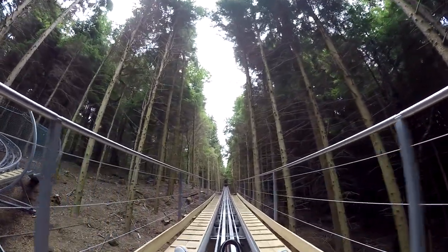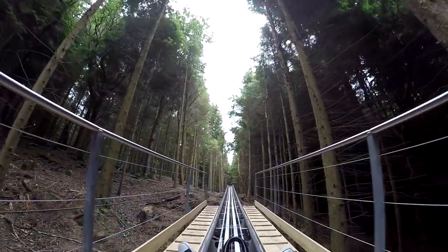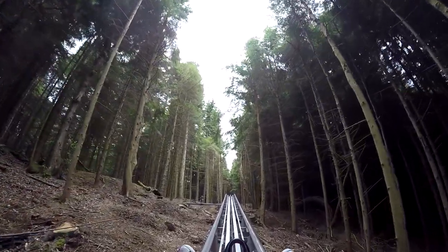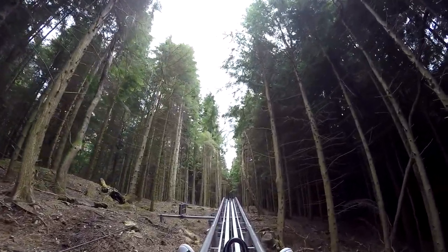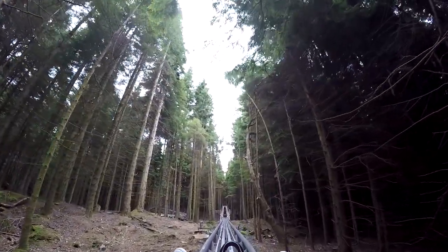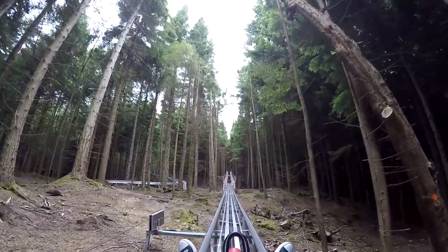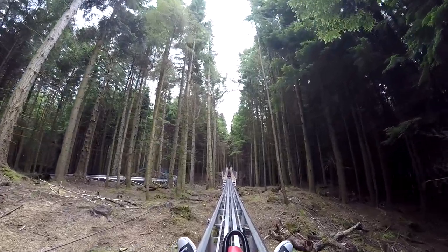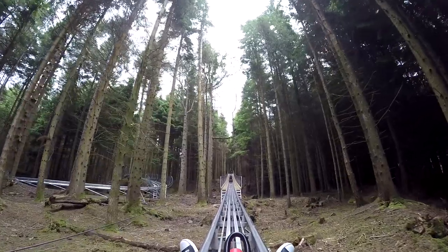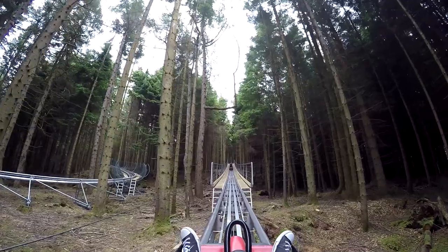Surely we've got to be near the top now. Imagine having a mansion or something where you could build one of these. Still going. It's a long lift. Oh my god. Let's keep going up. I'm not going to lie, I wasn't expecting the lift hill to be quite this long. Bear in mind, I've not really watched a full POV of it, not with all the lift hill included, anyway.